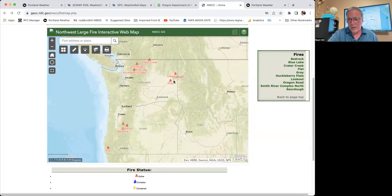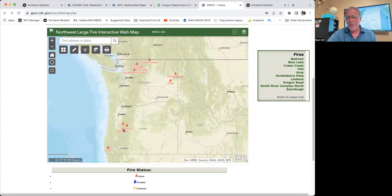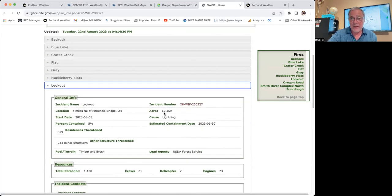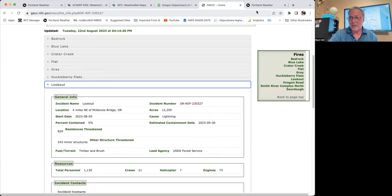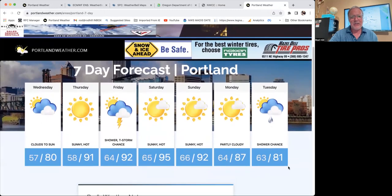Fires are still burning out towards Spokane, the Great Oregon Road Fire. The Bedrock Fire is showing, what's that burn? 30,000 acres. That does have some containment now, but that's been burning down there and putting smoke into Central Oregon for quite some time. Let me click on the Lookout Fire, and let's see what this is showing. The Lookout Fire is now over 12,000 acres. It was lightning caused back on August 5th, 5% contained, smaller than the Bedrock Fire, but obviously still a bit of a player.